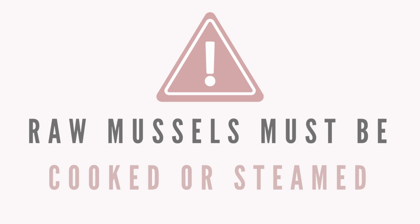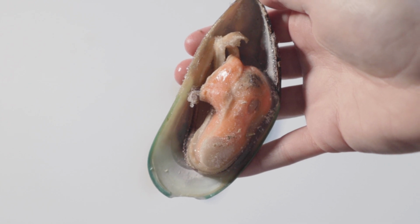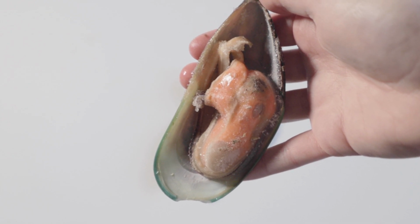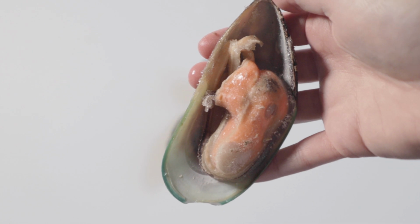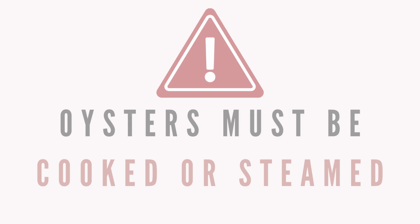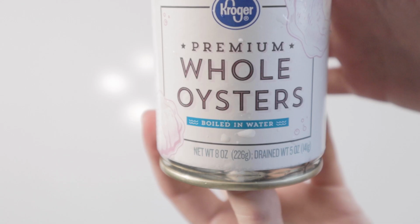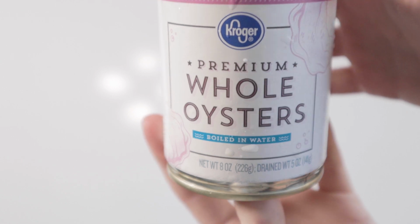Raw mussels must be cooked or steamed before feeding to avoid Toxoplasma gondii infection. If you buy mussels and they're on the half shell or completely out of their shell, that means they have already been steamed and they're ready to feed. And then there's oysters. Oysters are concentrated in zinc, so you don't need to feed too many. Just like mussels, these need to be cooked and steamed to eliminate the risk of Toxoplasma gondii infection. If you find oysters canned in water, they have already been cooked and are ready to feed.